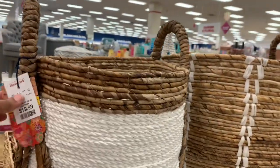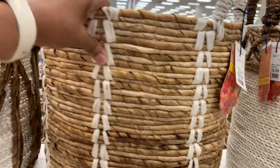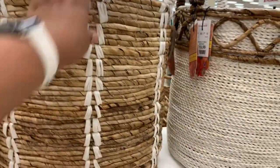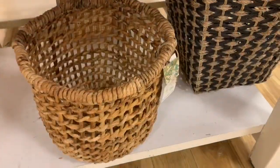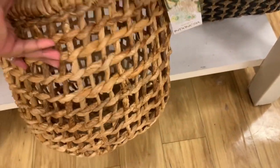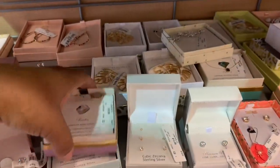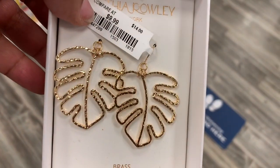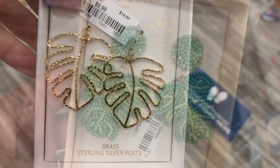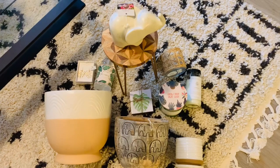So this one right here is $19.99. And then this one's $24.99. You could fit a pretty large pot in here. There's another one for $19.99. This one's also $19.99. You also have these woven baskets for $14.99. Guys, also, look, they have monstera leaf earrings here for $9.99. Very cute. And they also had this style for $5.99. Okay guys, so here is my haul.